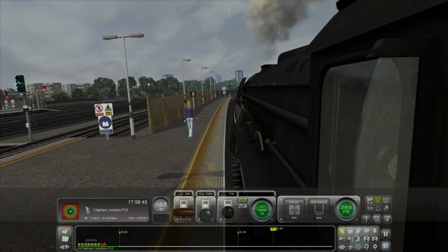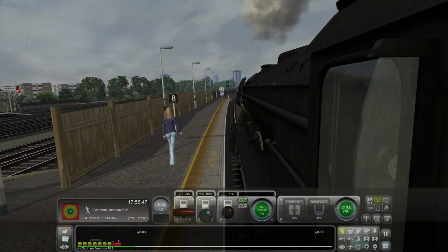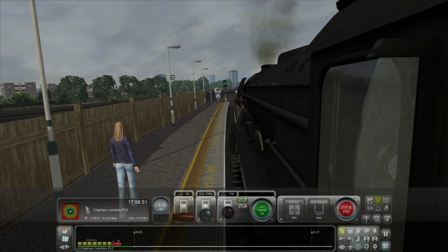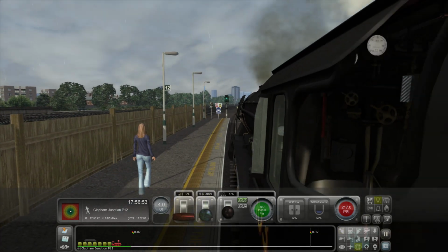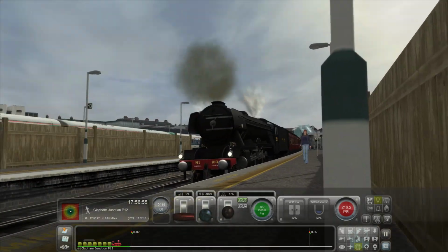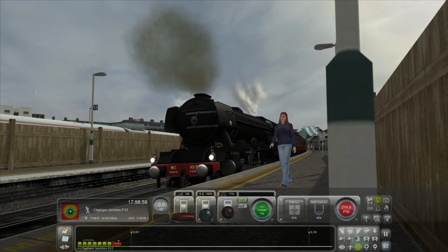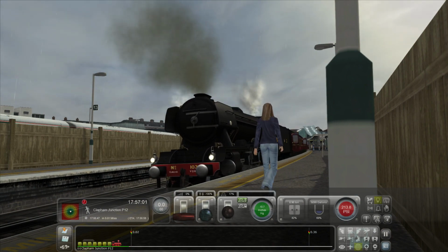We might stop a bit later than normal, but you know, that's fine. She's walking down to meet us. That's good. Right, and now come to a stop. A natural, graceful stop. Wonderful. And doors.